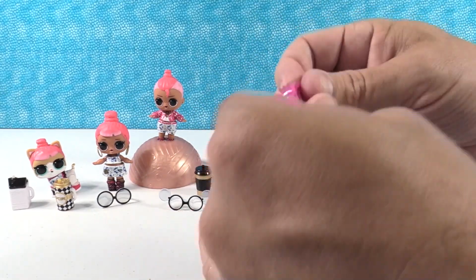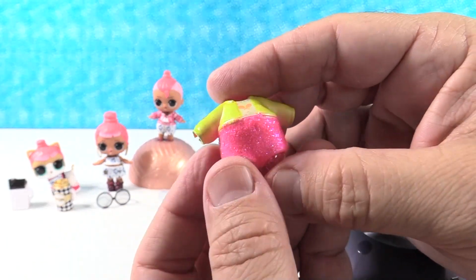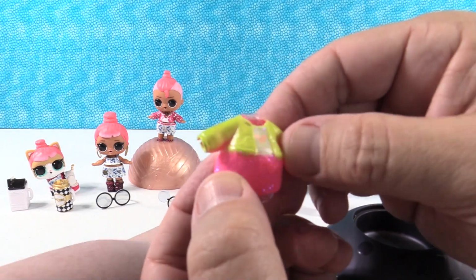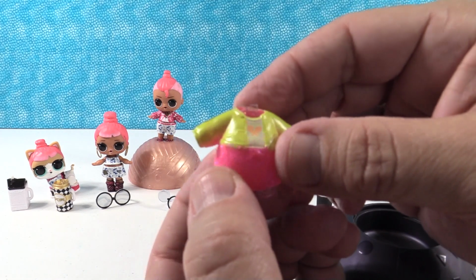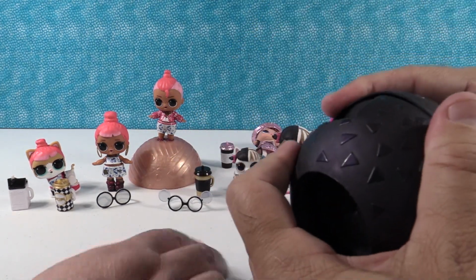All right, we have a dress or an outfit here. Whoa, look how glittery this is. It is a pair of glittery pink shorts along with a bright yellow jacket. And you can see in the shirt, crossed tennis rackets, like tennis racket bear heads. That's funny.